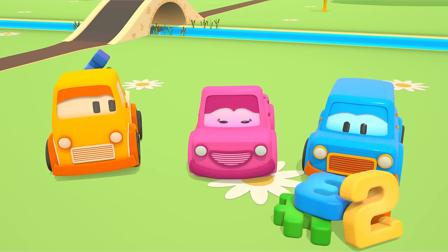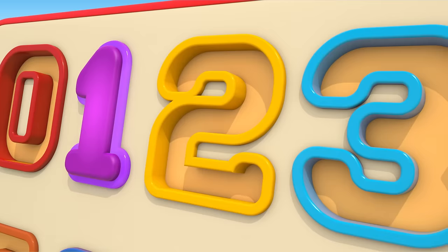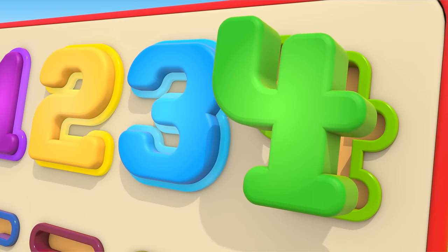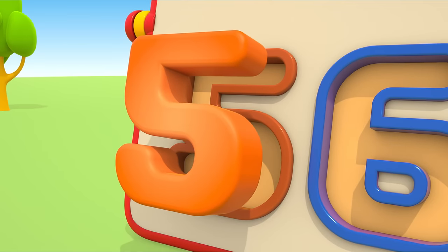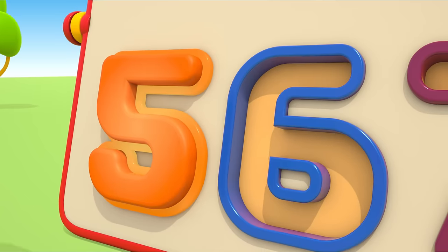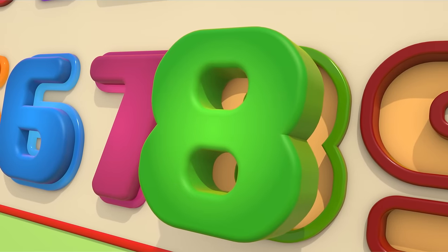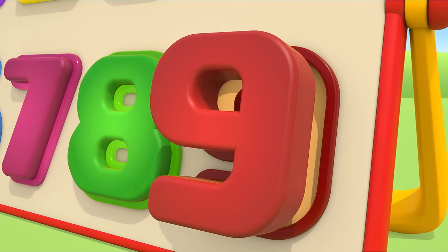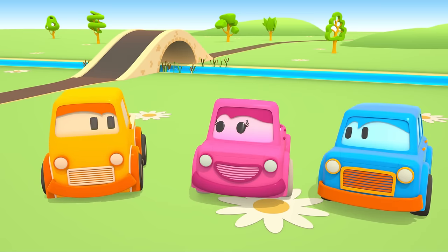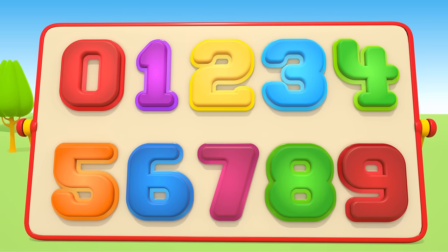It's time to put all numbers on the board. Two, three, four, five. Which numbers did Boo bring? Six, seven, eight, nine. Which number do we place here? Zero. Done! Good job, clever cars.